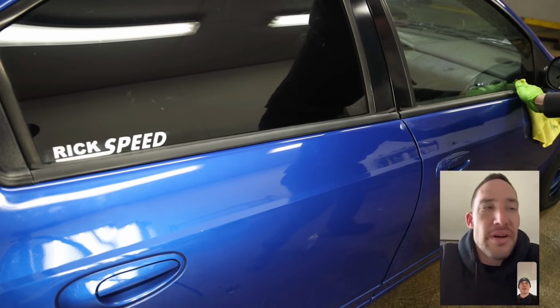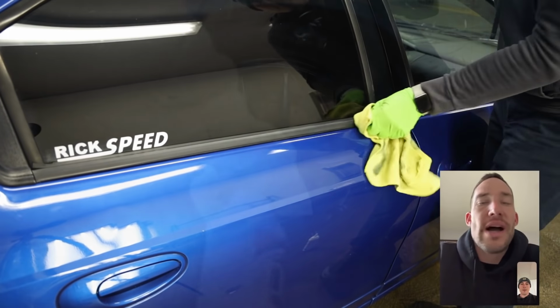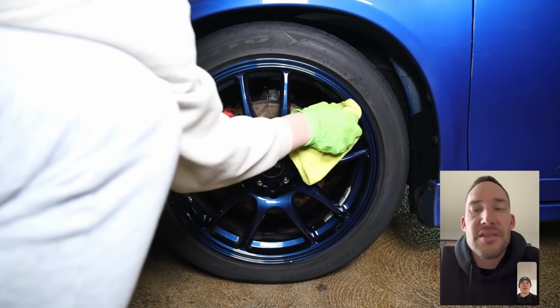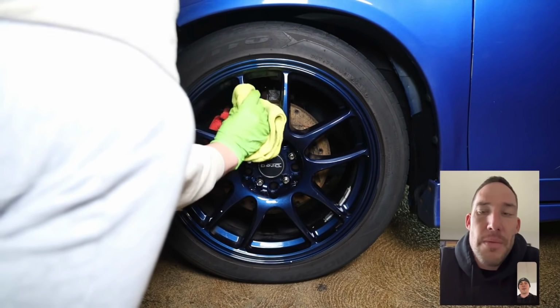And then a spray wax or even like a sealant or something to protect it from oxidizing further down the road. Gotcha.